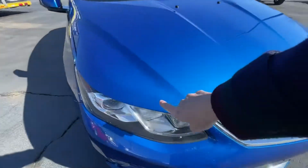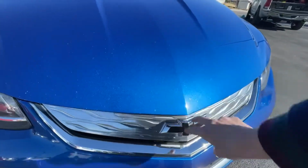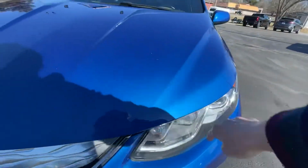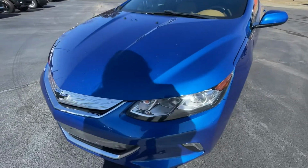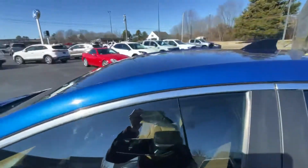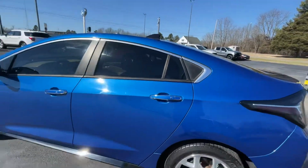There are rock chips along here. They had been touched up prior to me buying the vehicle. But just to let you know, that is a 2016. We do live in the South. I mean, these are just very normal things, but I want you to be able to see that. Top is beautiful, has not had any hail damage, no accidents, anything like that.